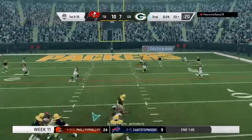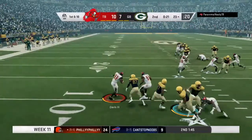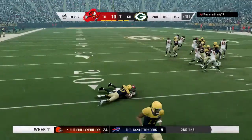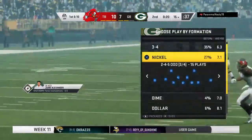Rodgers now on first down. And Rodgers intercepted a third time. Carlton Davis picks it, and his guys have got it back at the closing stages of the first half.